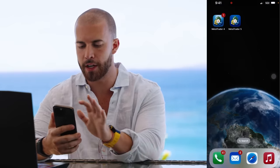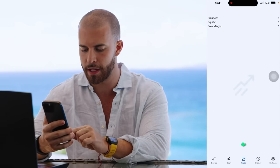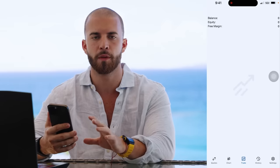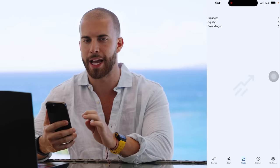So we're going to click here on MetaTrader 5. The first thing, once you come in, you can see our trade button down in the middle. This is where you can see the balance, the equity, and the free margin of your account. For now, we're going to make an account real quick so I can show you how to look at this app and how to take a trade from it.